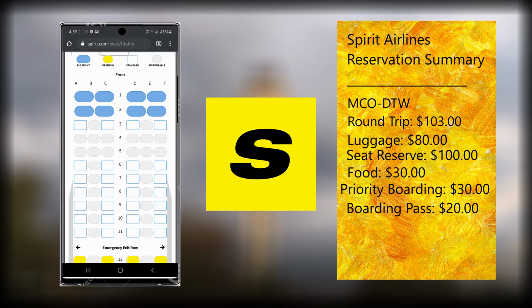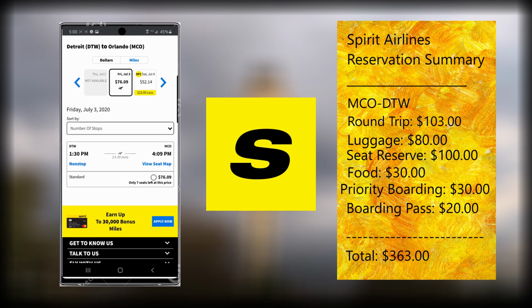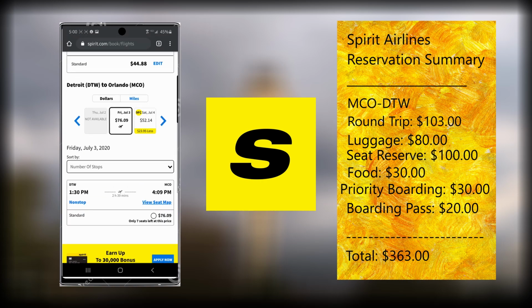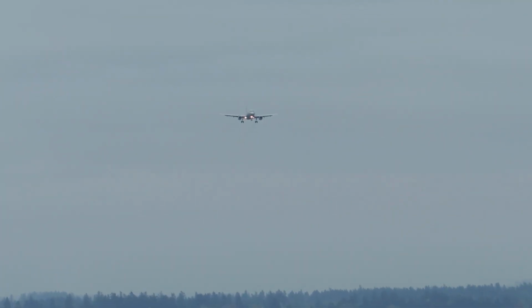Keep in mind everything that I'm talking about is both ways, which turns your $100 round ticket into a $363 ticket for one person, and I will show you compared to other prices. Anyways, they also offer lots of destinations all over the base country, but don't follow the hub and spoke model like legacy carriers, and also less expand their route network.